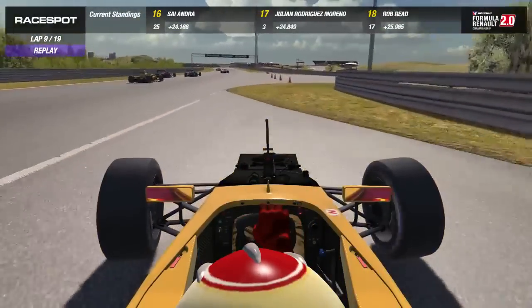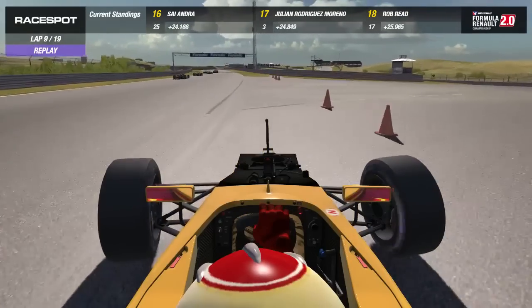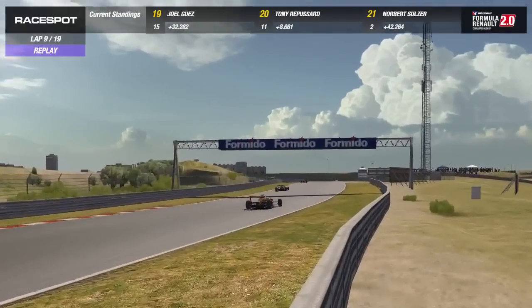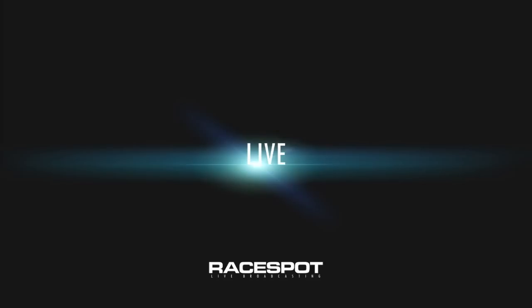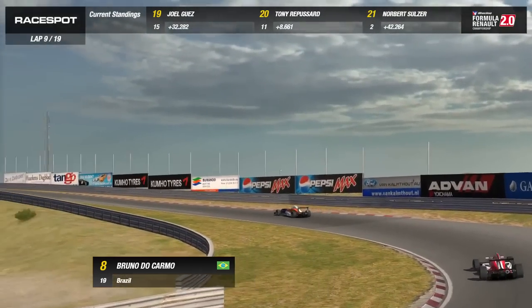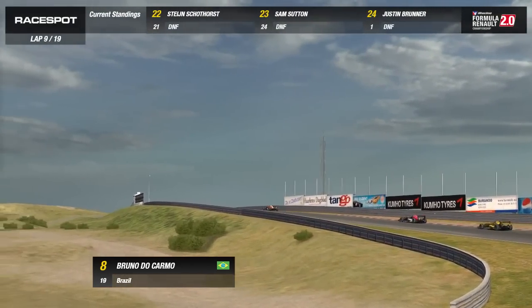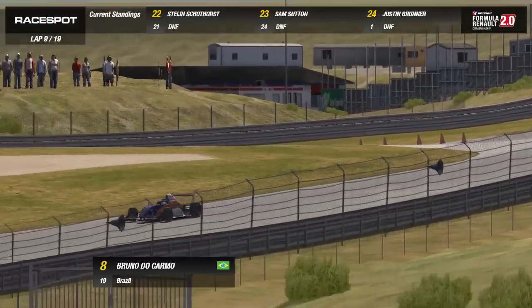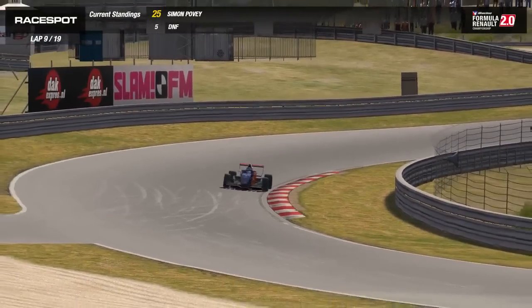Just mounting his car a little bit there, but serious damage for those two as well. But Ducamo is able to keep going, but he's lost a lot of ground there now on the battle ahead. Yeah, definitely not ideal for him. He's going to be looking to battle back.